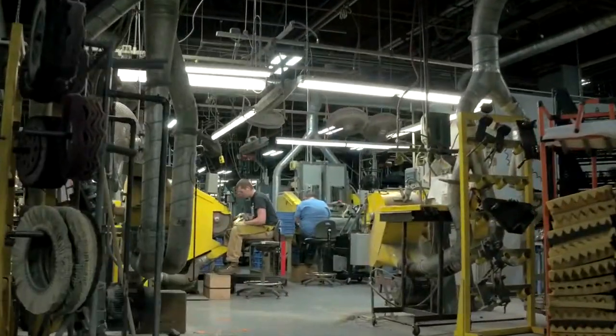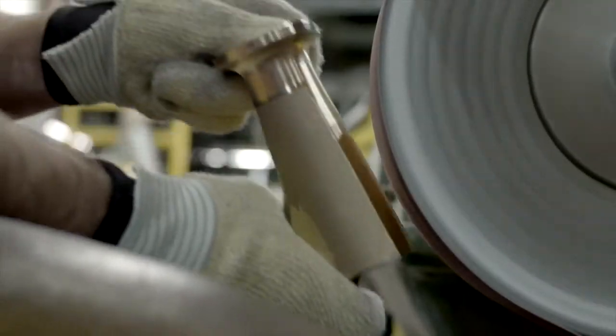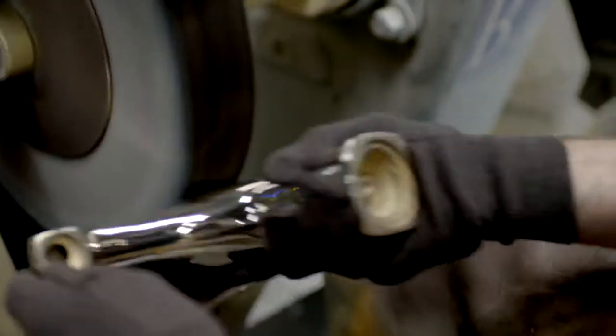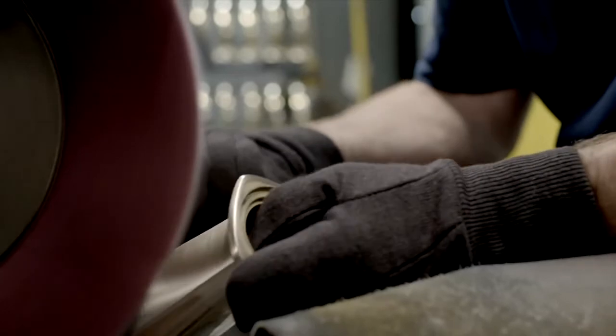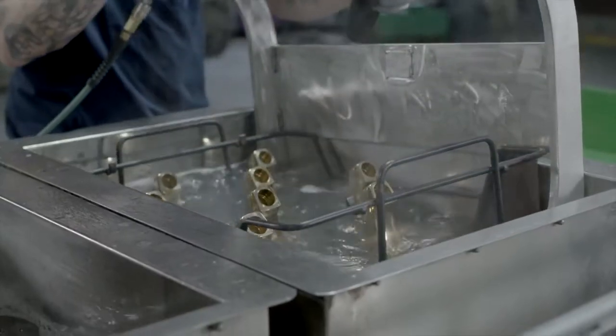Any rough surfaces that remain from the casting process are removed to ensure the parts are smooth and ready for plating. If the faucet will have a polished surface, it will be buffed. If it will have a textured surface, it will be brushed. Before moving to the next step, all parts are cleaned in preparation for plating and laser etching.